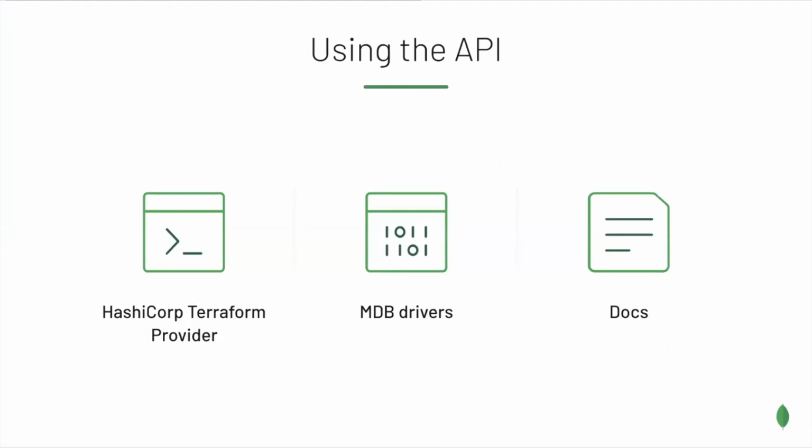There are many ways you can interact with the Atlas API, such as through our Atlas Terraform provider. MongoDB also has drivers for a variety of languages, and the Atlas API can be used alongside those drivers in the language of your choice. Lastly, we have extensive documentation for every API endpoint available, which can be found in a link at the end of the slide deck.